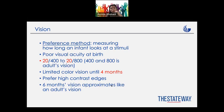So if we want to get them a gift or present, we have to go for many-angled, black and white toys, because basically they cannot distinguish between colors until 4 months. They don't have that sort of adult color vision at that point. They prefer high contrast edges at that age for the sake of survival.